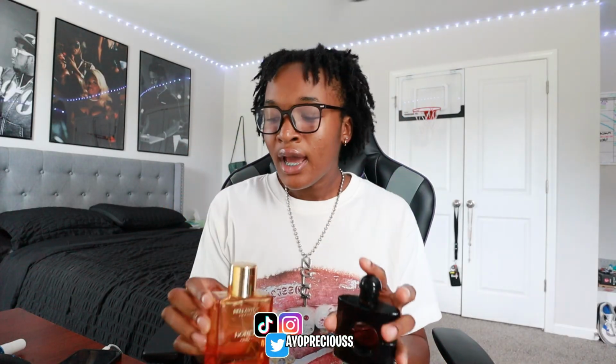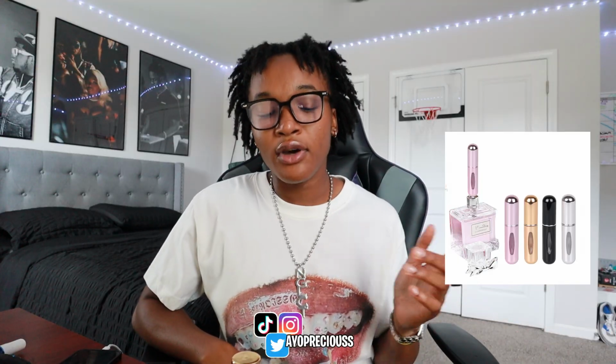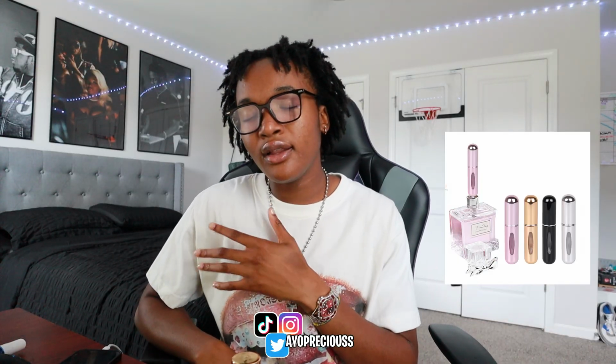With smell good, I don't know where my travel size smell good thing is. I think it's in the car. It's these tiny little empty perfume bottles that you can literally put your perfume in. I'm gonna have a picture up here on the screen. You can find them on Amazon. They come in handy and clutch so much, because if you lose that, it's okay. If you lose one of the real ones, I know you're gonna be upset.